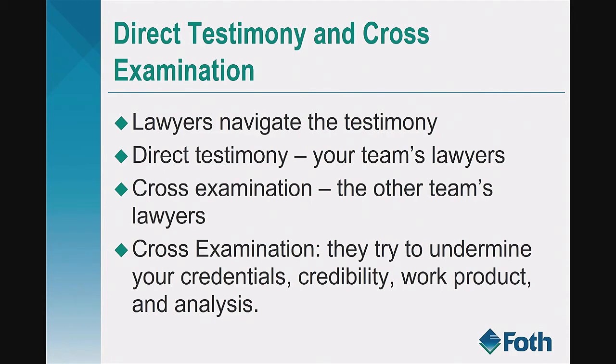So moving on, if one is a witness, there's a direct testimony and a cross-examination that takes place in the hearing room. It's not like on TV. The lawyers navigate the testimony, and from what I've heard, they are the ones who make the case. It is not something profoundly spectacular that your witness is going to say. So the direct testimony is when your team's lawyer establishes your credentials, establishes your area of expertise regarding the case, and you walk through the narrative that is your work.